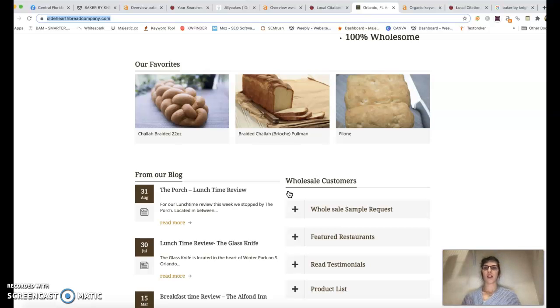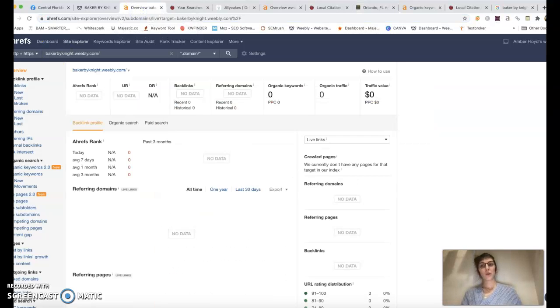So the second thing I want to look at with you is really just kind of the back end of your website. We use this tool here, it's called Ahrefs. It really helps us to see the ins and outs of your website, where you're at now, and what you can do to kind of grow yourself and your business.